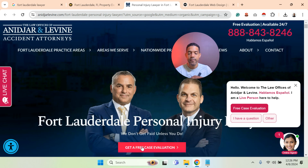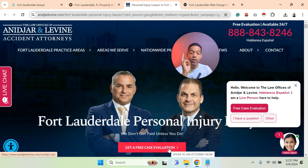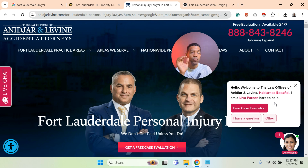Hey, get a free case evaluation. In other words, these guys are giving you their phone number, they're giving you a call to action button, and they're giving you a chat. So they're giving you 3 different ways of contacting them right at the top, above the fold.